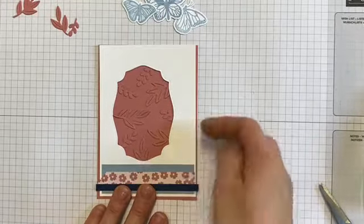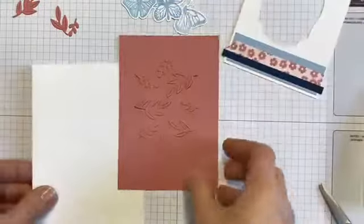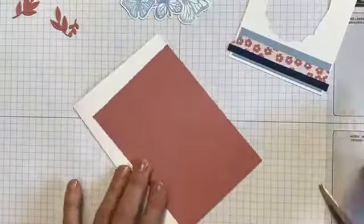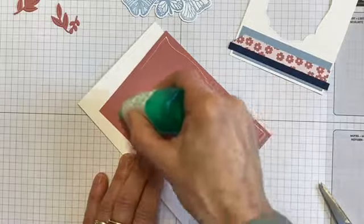So before I stick this raised layer, I'm going to pop the Rococo Rose layer down onto my card, so down onto my base. So a bit of Tombow on the back.